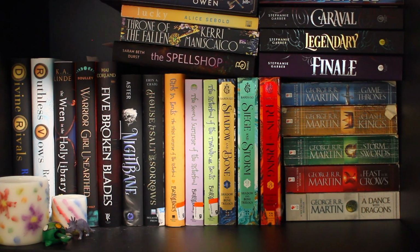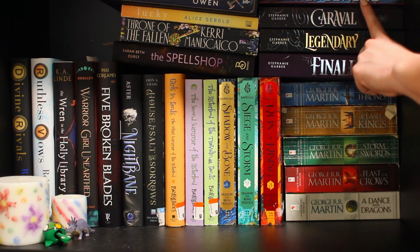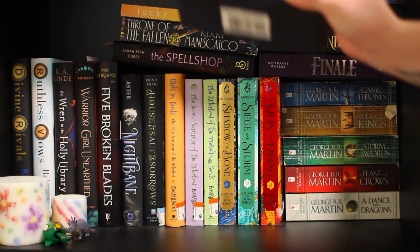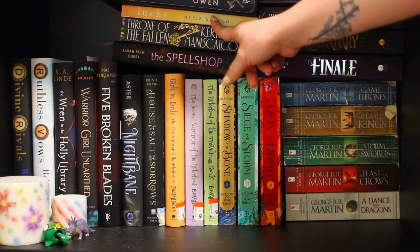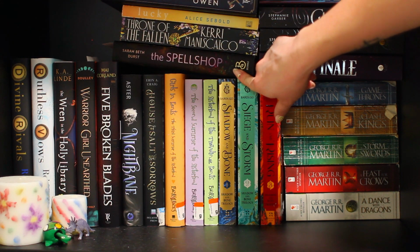So starting with the books on top, I have over here, I have Renegades, and then Caraval, Legendary and Finale. The Games Gods Play. This was an early birthday present to myself because it is beautiful. And then I also have Lucky, which is another memoir, biography type book. Throne of the Fallen and The Spell Shop.